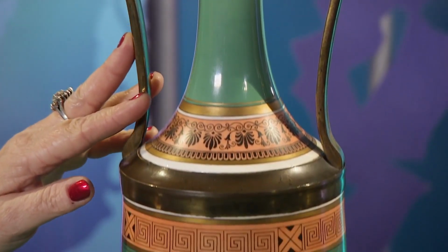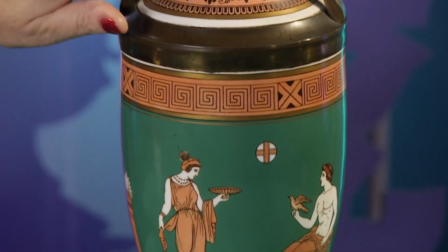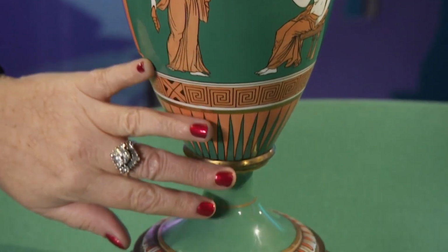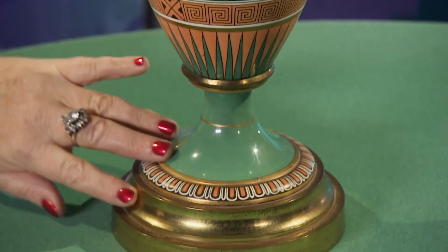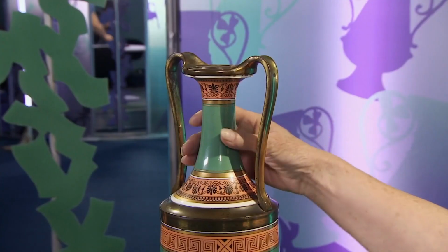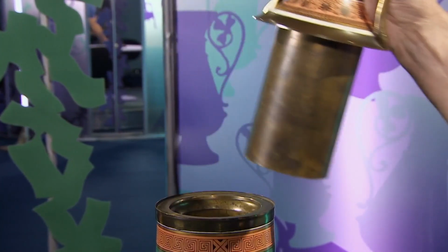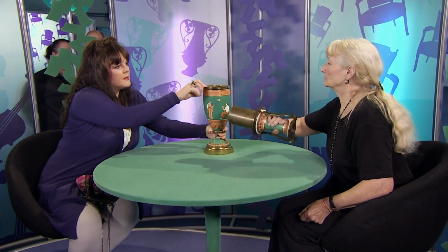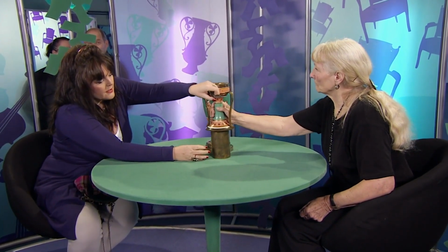So it's come back from your family, but date-wise, my guess is we're looking about 1860, 1870. If we took the pottery piece away from the ormolu base, it would be marked. Well, it is marked when you lift this off. There's something on there, is there? Inside. Okay, that'll probably refer to the metal part. So you've done my job for me. You've lifted it off, haven't you?